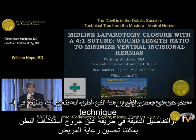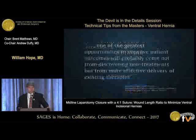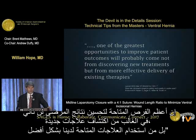Because we'll go through some stuff here that I think, with some small changes in technique or very finite details about how we close laparotomies, we can really impact patient care. But he said one of the greatest opportunities we have to improve outcomes will probably not come from discovery of new treatments, but more effective delivery of these existing therapies.